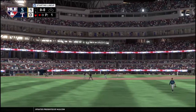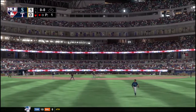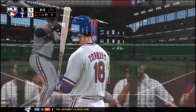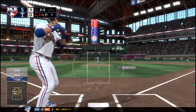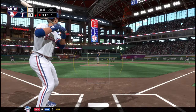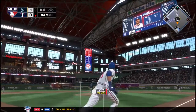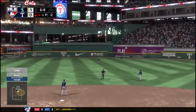Batting second, the designated hitter, and that'll bring in the veteran Ben Zobrist, and he's definitely off to a fast start in the early part of the season. He's ready. Here's the first offering. High fly ball out to straightaway center. Waiting on it is Smith. 2 gone.